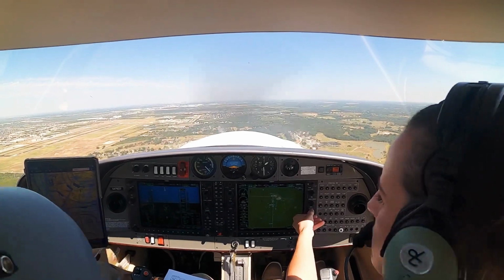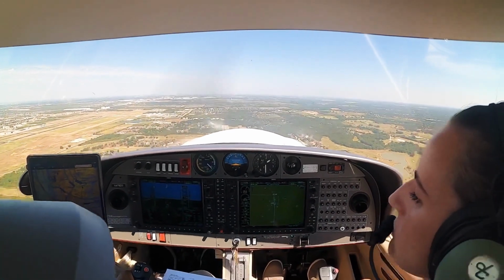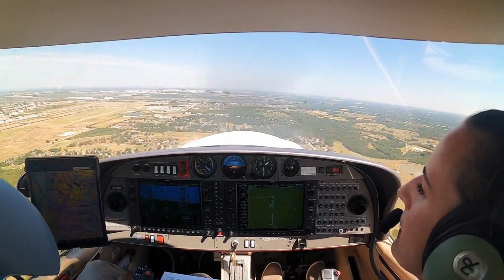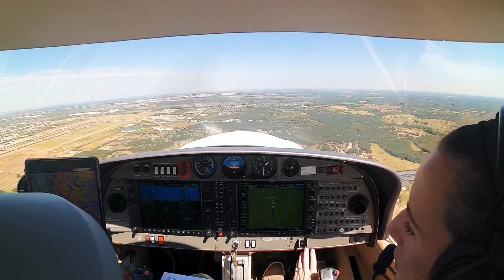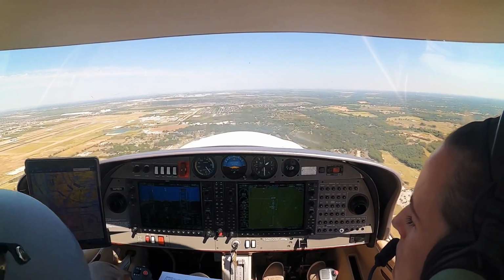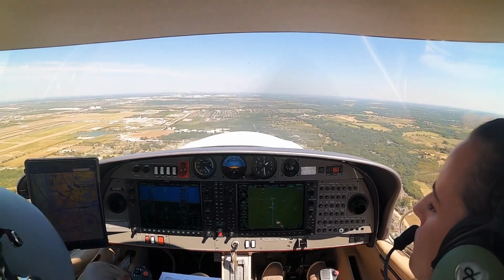Okay. The thing I forgot, because I was concentrating on so much stuff, is the flaps, which would have slowed me down big time. Okay, so now we're flying a normal pattern. So, whatever you need to do, slow it down. Traffic, 9 o'clock, low, less than 1 mile. That's okay.